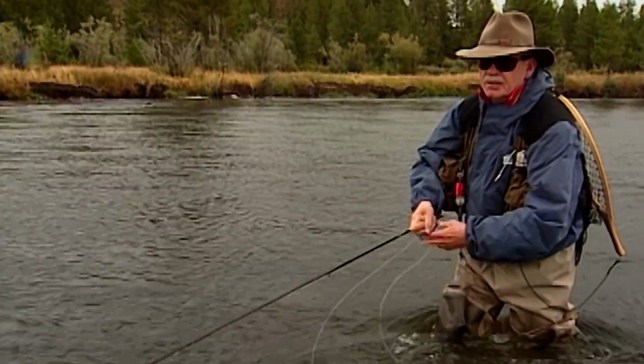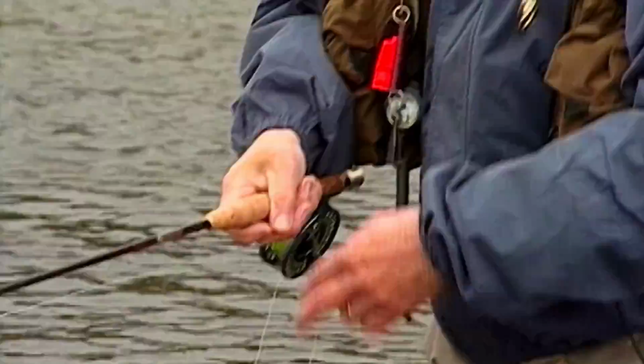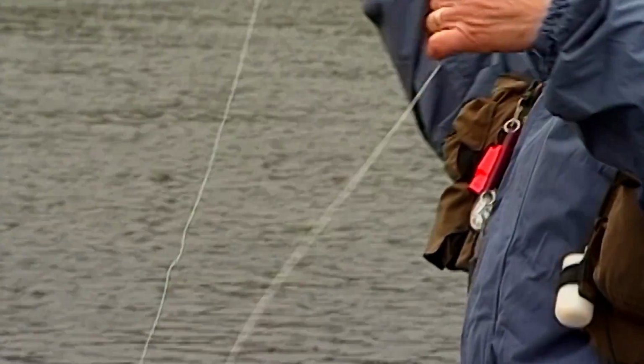Usually you'll be imparting a lot of action on this type of streamer setup, so fish don't have time to examine your offering before making a decision whether to strike or not. This obviously allows you to increase your tippet diameter without sacrificing possible strikes. The only exception to this type of presentation is on lake systems or other still waters where you might want to slow down your presentation.